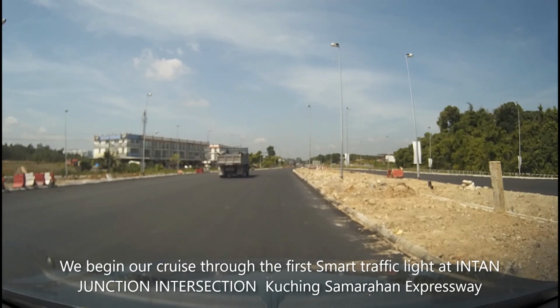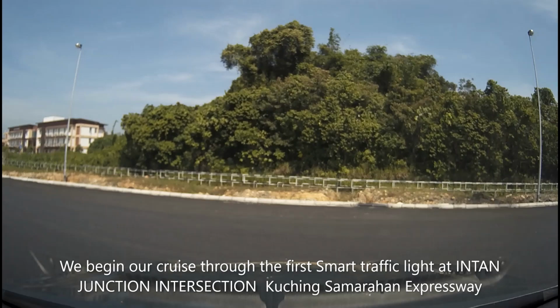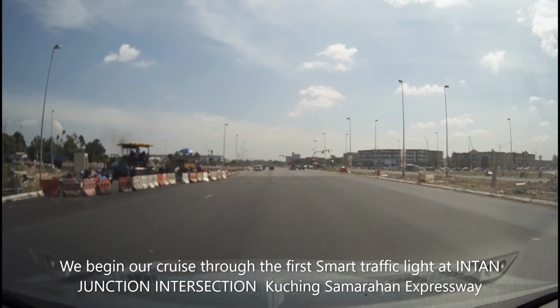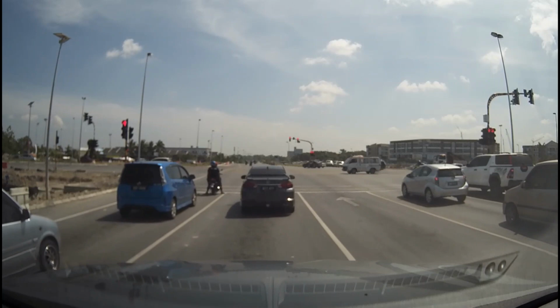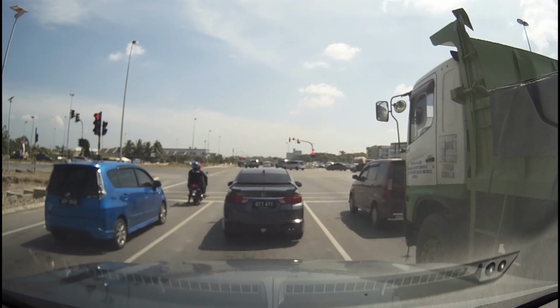As you can see now, we are starting at the junction intersection in Samarahan, just at the Jalan Datuk Muhammad Musa. And now it is the first traffic light, smart traffic light system. This one here has been operational for quite some time, and this is the first one that has been completed. And this has been commissioned as well.